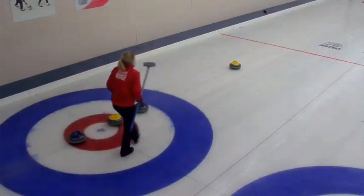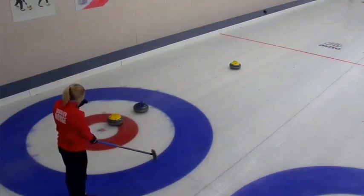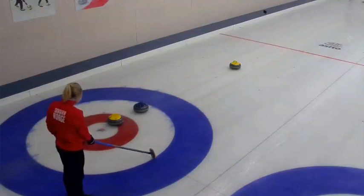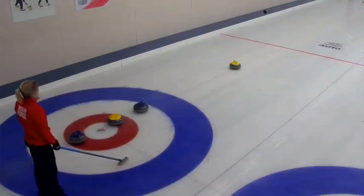So we'll just shuffle over to another sheet here. Here we have a young team from Sweden, just together as in mixed doubles this year. And they are playing against the Norwegian champions, who will be representing Norway at the Olympics.